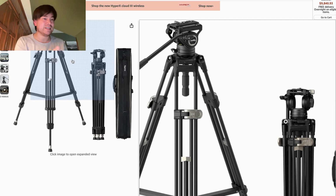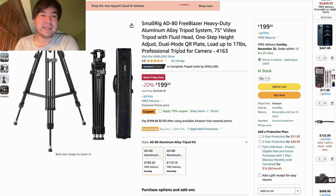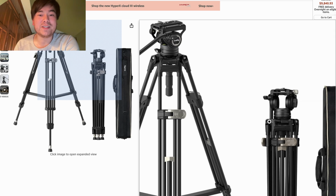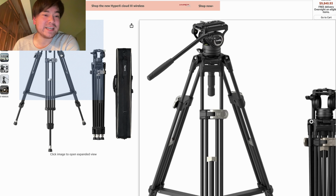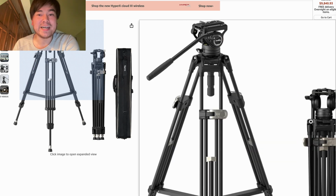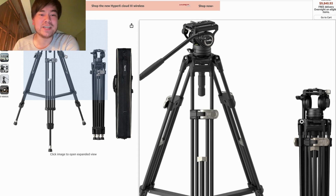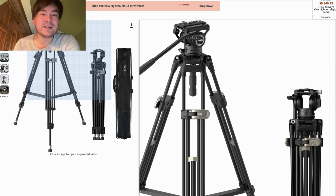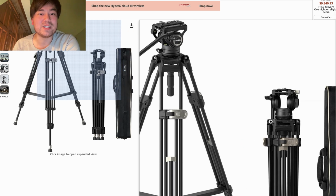So you can do a smooth transition from one subject to another, and it's just really useful from a video production standpoint. They're super sturdy, so you don't have to worry about them falling over as much, whereas lighter tripods might tip over more easily, whether that's from the wind or someone accidentally kicking it. This will hold up much better over time. SmallRig makes really high quality stuff. Again, my older video tripod, I'm not super happy with it because there's parts falling off of it already, but I think something like this from SmallRig would last a little bit better.